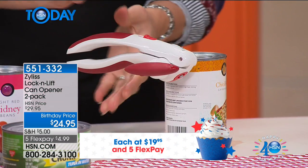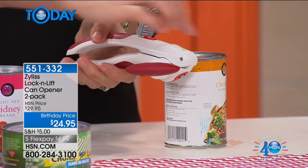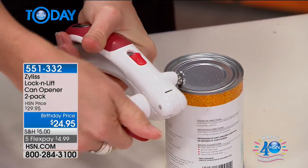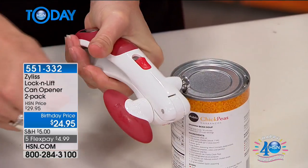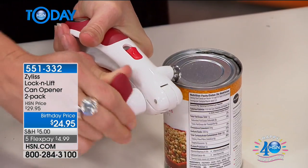Okay, so it's stainless steel blades. It's not going to rust. Most manual can openers, they get that gunky rust. That's not going to happen because these are stainless steel. And plus, the 5-year warranty. So if you have any issues, you give us a call. By the way, there are so many positive reviews on this item. It's almost like it was a piece of jewelry. I mean, people went and reviewed a can opener. You know it's an exciting can opener when they go and review a can opener.